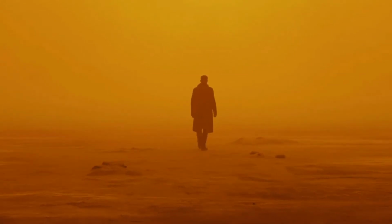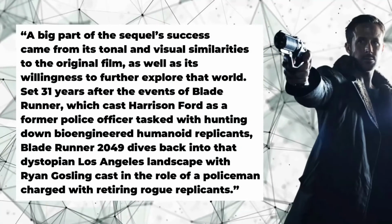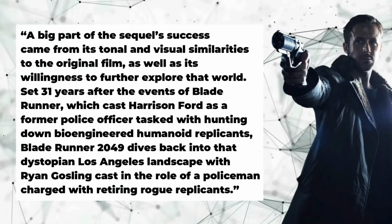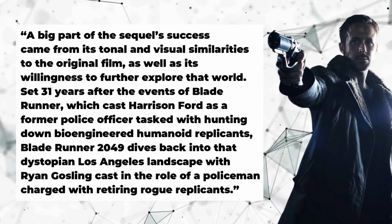Veteran journalist and movie junkie Rick Marshall had this to say when he was asked why Blade Runner 2049 was such a smashing success. A big part of the sequel's success came from its tonal and visual similarities to the original film, as well as its willingness to further explore that world.